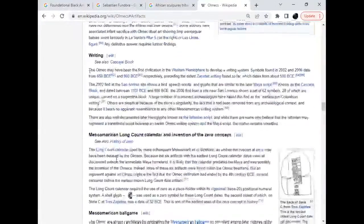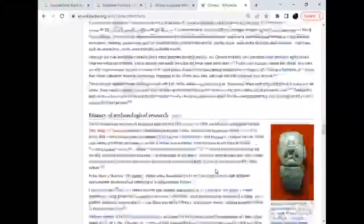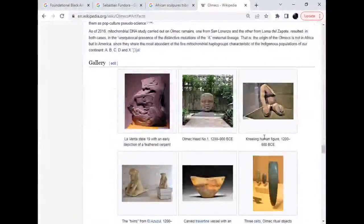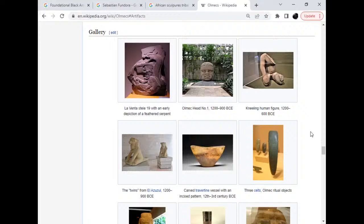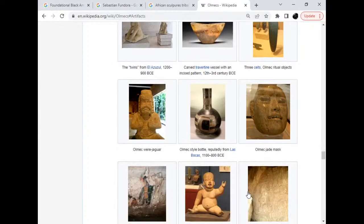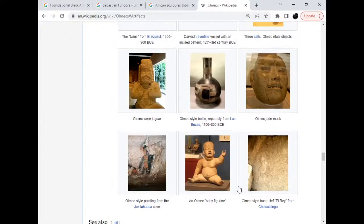Look at this one. Here's another one. Look at that. This is deliberate. Here's another one. Finally, they have one more Olmec head. Look how far away it is. Everything else is close to the camera. You notice that, right? It's deliberate.